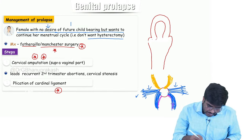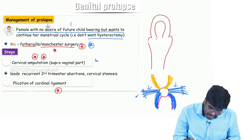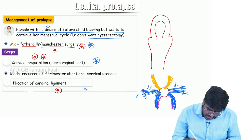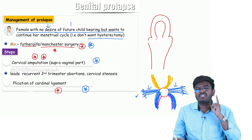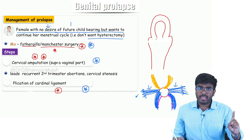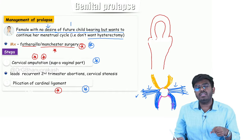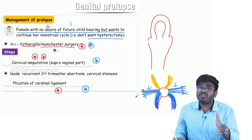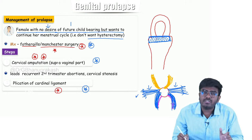So, what I am saying, sir, is that in Fothergill's Manchester surgery, previously we used to do two things. What are they? Cervical amputation along with the plication of the cardinal ligament. Repeating, this Fothergill's Manchester surgery is done only in those females who don't want pregnancy. Why? Because if a female undergoes this kind of surgery, she cannot have babies in her future. Because we have done supravaginal cervical amputation; this part of the cervix is totally cut down.